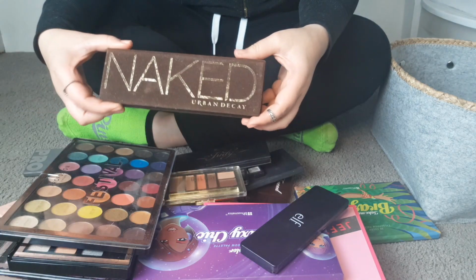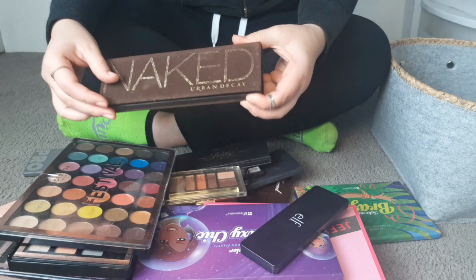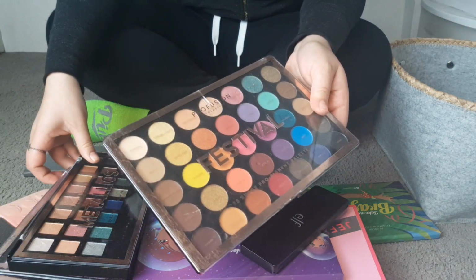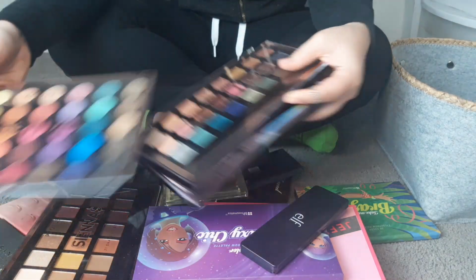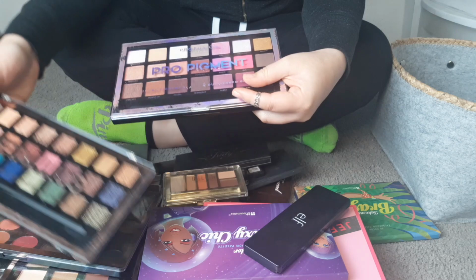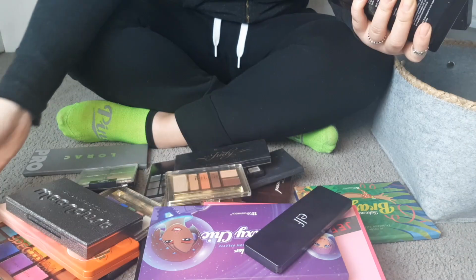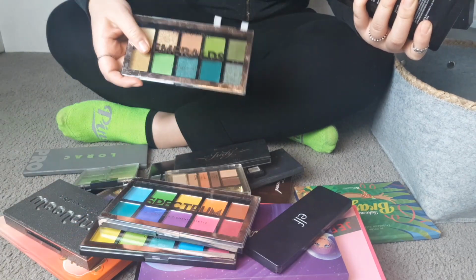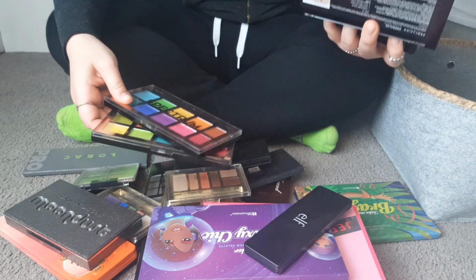Okay, so this is the tried and true Urban Decay Naked palette. I like to use this when I travel, so I'm going to go ahead and keep that. All of these Profusion palettes, I want to keep these as well. I have a ton of them. I have the Festival, Metallics, Pro Pigment, Siennas, and then I have a few of these 10-pan palettes. This is the Emeralds, Spectrum, and Neon. So I'm going to keep all of these.